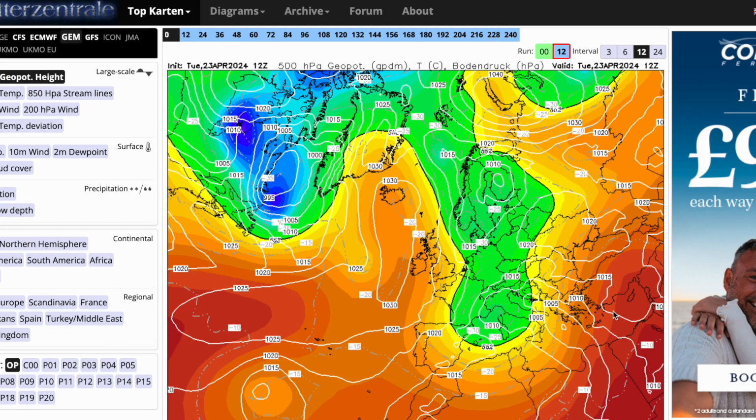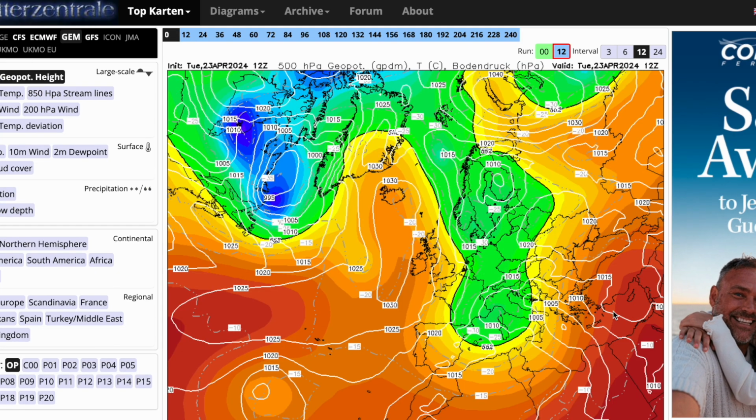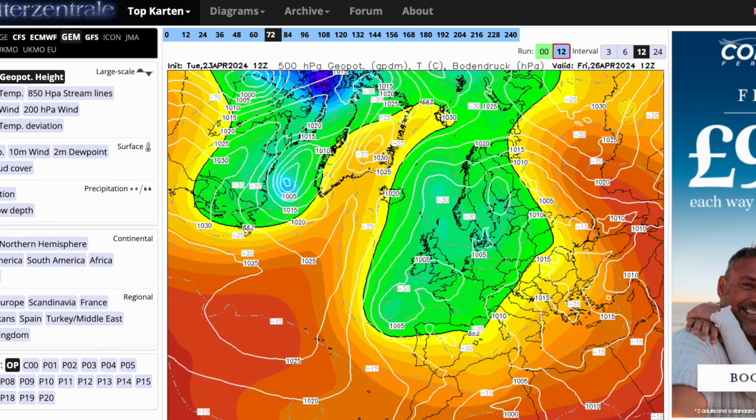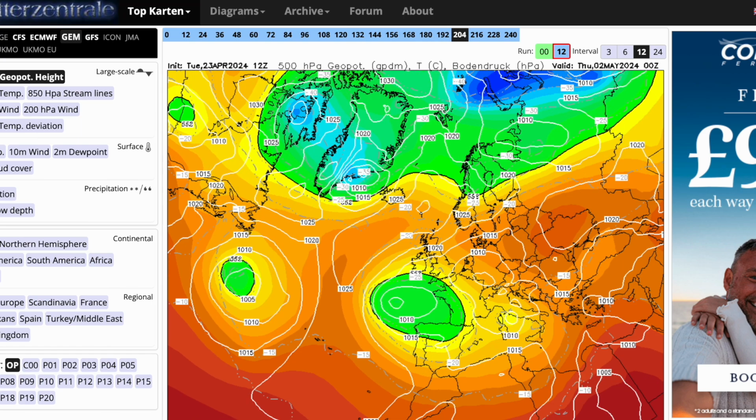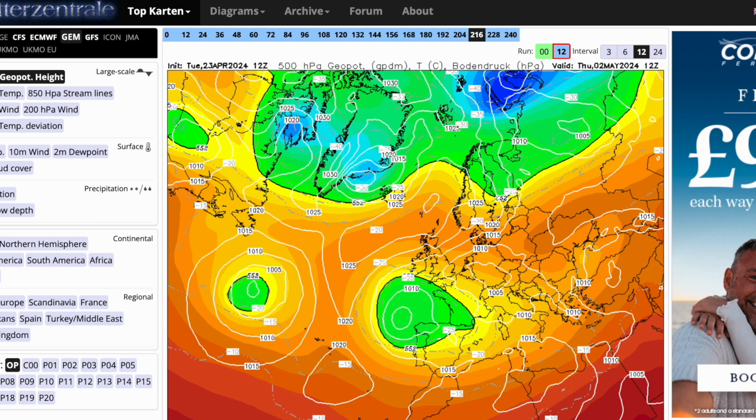Now, if you do compare to the GEM, you can see continued northeasterly wind over the coming days. And again, low pressure gets trapped over the top of us through the weekend, keeping us very unsettled into the early part of next week. We still see those blocking patterns to our north, but a slightly different orientation with more of a northeasterly.